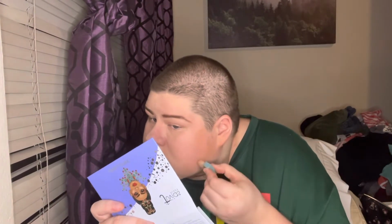I always either go too light or too dark on contour. There's no real in between for me. It's kind of frustrating. I've done it right a couple of times, and that's about it. Too dark. Maybe not.